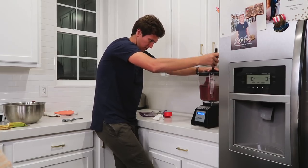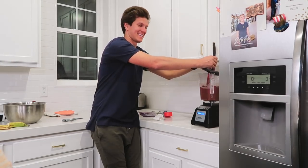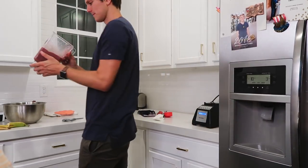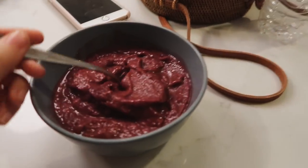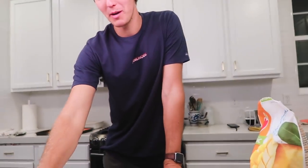I think I actually got the spatula in the blender. Oh no. Wait, really? No. Actually, look at that consistency. See, that looks good. It does look actually perfect. It's gonna taste delish. Chef Brad just made me an acai bowl. Only took him about 30 minutes. It's gonna be amazing. He also made us cookies. You didn't see the special ingredient I put in that.